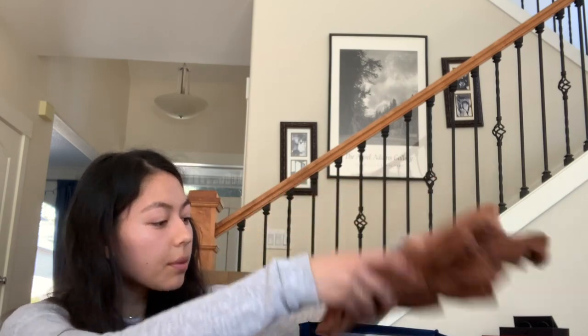I am holding the rest of the clothes that I decided I don't want anymore, that I don't really wear anymore, so I should give away. And I am doing that with like all the school clothes, like all the clothes I brought back from school.